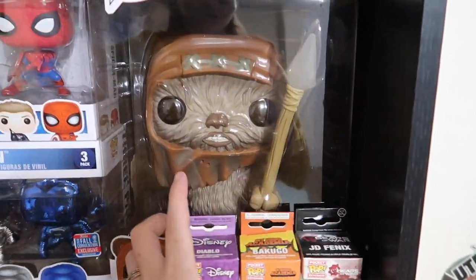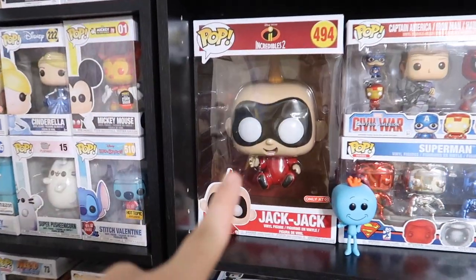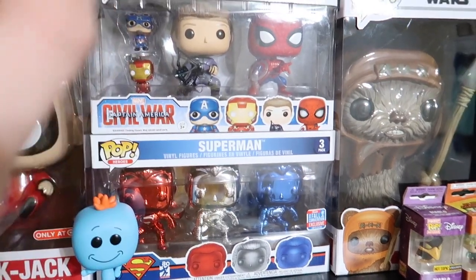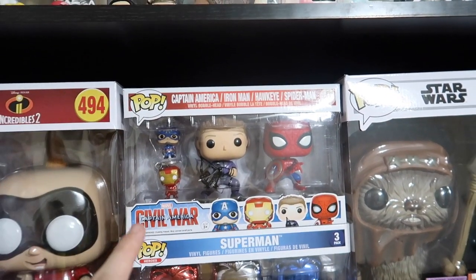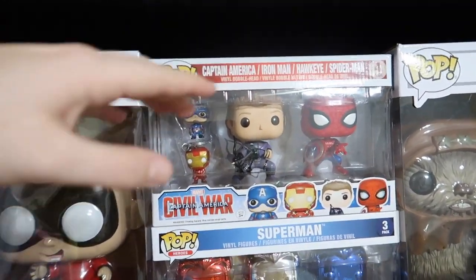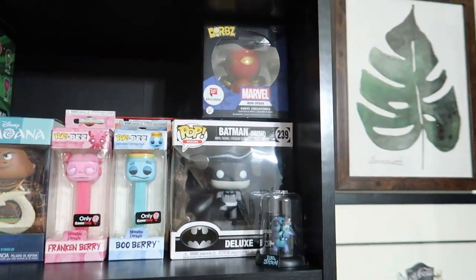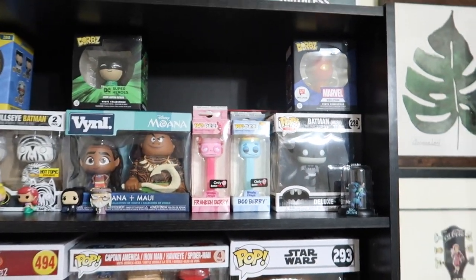I really don't know, but we have our 10-inch Ewok and our 10-inch Jack-Jack, Mr. Macy's, and then we have the 3-pack Superman. And then Captain America, Iron Man, Hawkeye, and Spider-Man right there. And there's something behind, nope, JK. Just kidding. And then going straight up from there, we just have a lot of miscellaneous things.